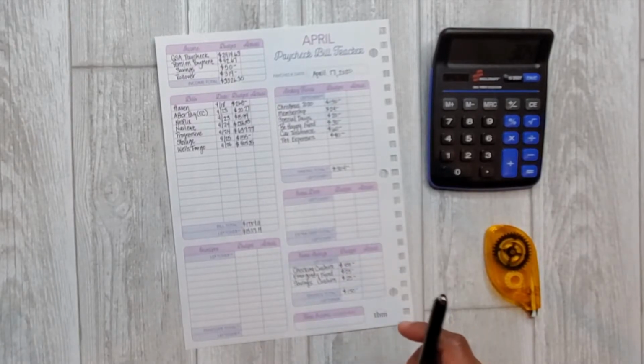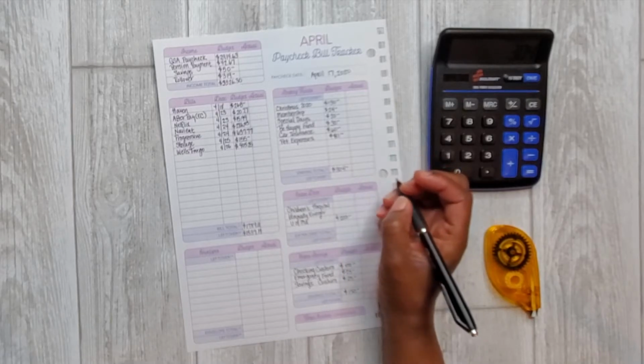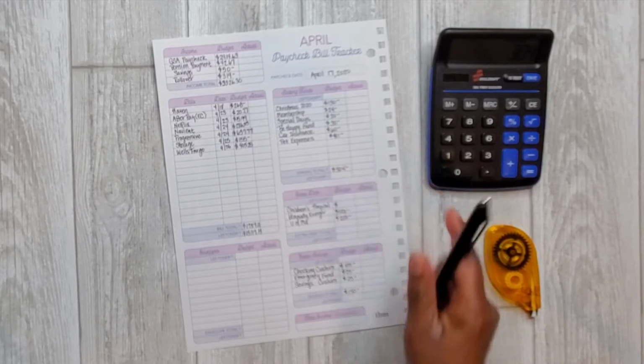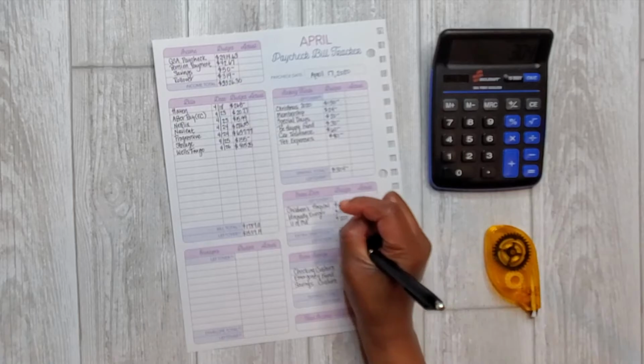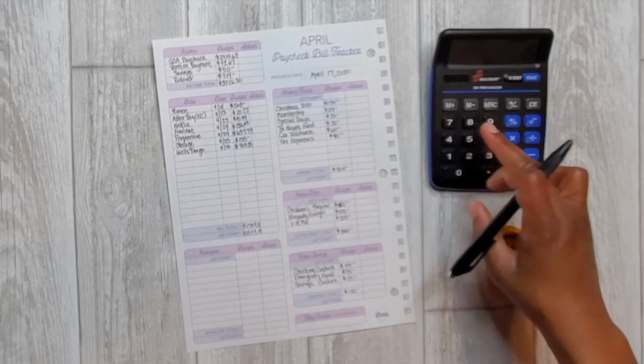And then going back here to extra debt, that one is $200. And then this one would be $100. And then this one, let's estimate that to be $60 for that one as well. I don't even need to do the math for that one. That is $360.